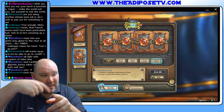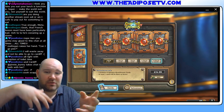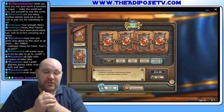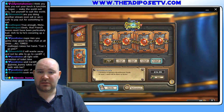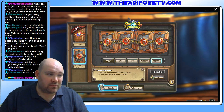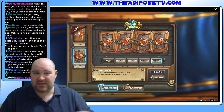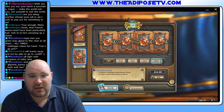And the other thing is, because you're spending it in separate chunks, if you want to spend it on Classic, or you want to spend it on Naxxramas, or you want to spend it on Goblins, you can actually split your purchases as well. So if you've got a friend who doesn't have Hearthstone, this is probably the best time ever to spend 45 quid on their Christmas present and just basically give them a more or less complete collection, or certainly enough for them to play with.